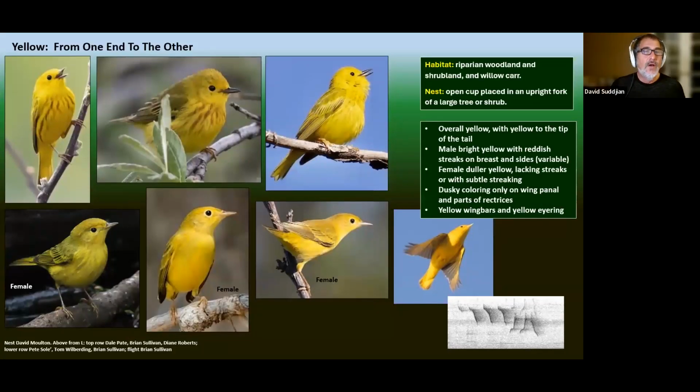So yellow from one end to the other, from the front of the face all the way to the tip of the tail. Take a look at this flying bird on the lower right. Yellow, yellow, yellow, yellow. Now, they're not entirely yellow, because if you look with a little more discrimination, you'll see that there are darker areas on the flight feathers, on the tail. You can see here in this lower left that the yellow is really just along portions of the tail feathers. When the tail is spread widely, you'd be able to discern that.